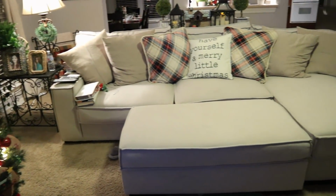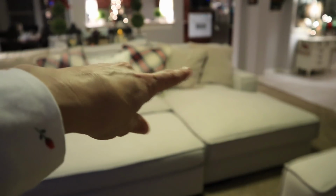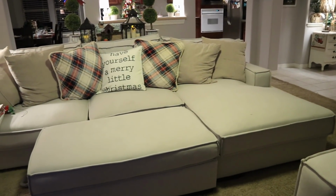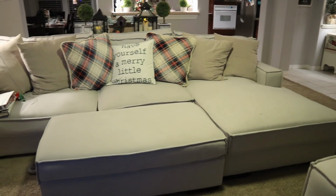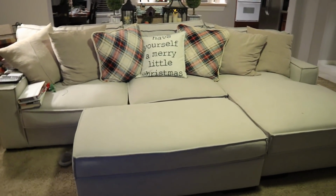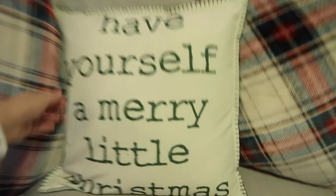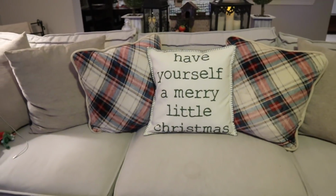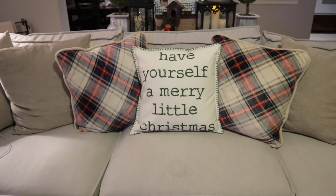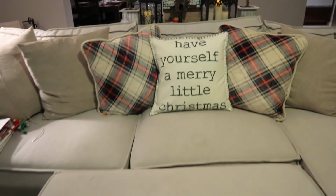So here is the couch. I need to fluff it a little bit, but you know, just everyday life. Those are coming across really brown on camera, but they're not actually that dark. They're actually pretty close to the color of the couch. So it's kind of bizarre what colors the camera likes to translate, while some other things look like their natural color, or I don't know, maybe I'm just colorblind. And I love this pillow because it has a Home Alone thing for me. Have yourself a merry little Christmas. And then there's our plaid and these pillows, which I think I got from Kohl's.